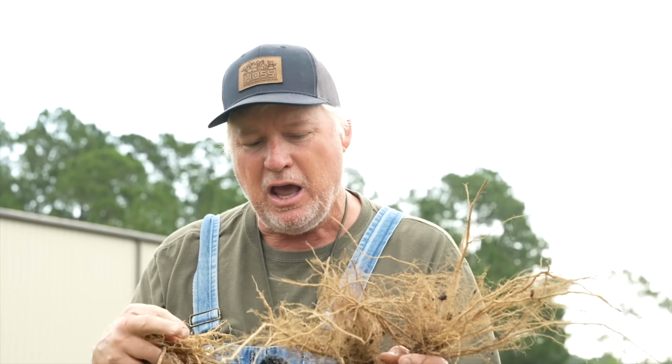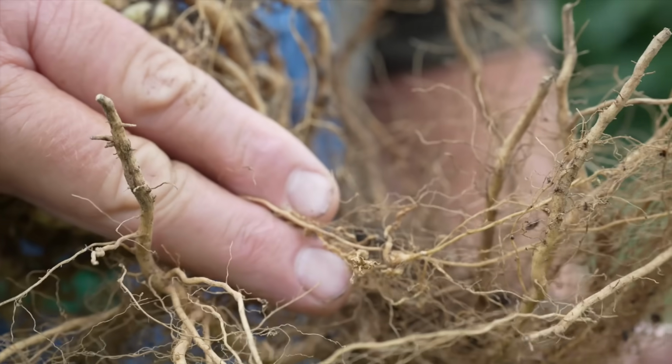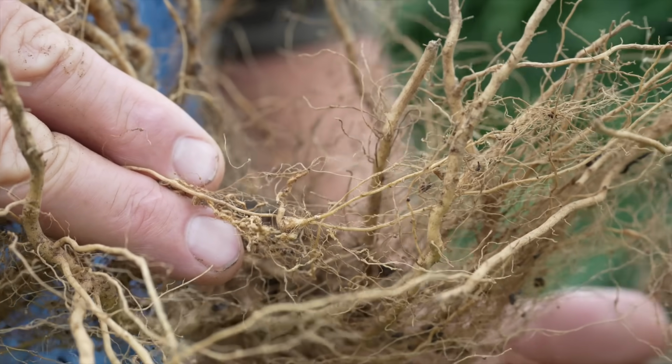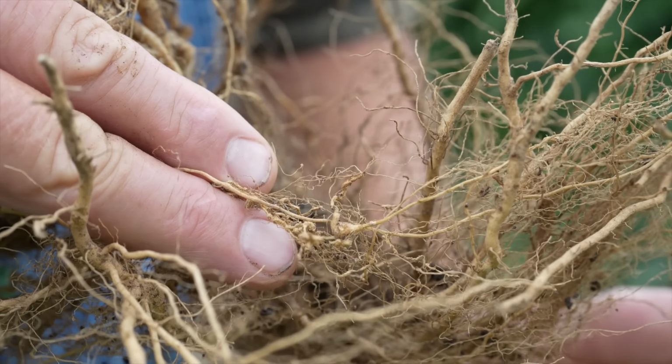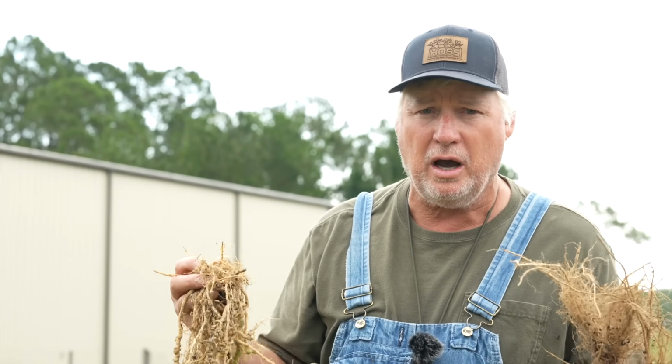Now our eggplants, not so bad, but we do have damage on there. If you can see there, you see those little gnarly knots right there? That is root knot nematodes on our eggplants as well. Not as severe as our cucumbers, but a lot of these crops are susceptible to root knot nematodes.